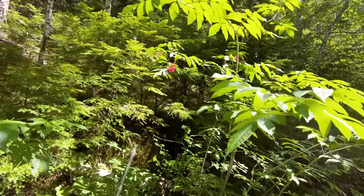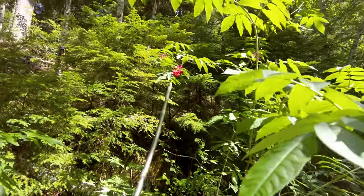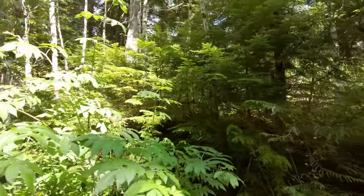So you see these red berries here? I believe these are red elderberry, but they really stink. And when I say they stink, they actually stink a lot. They smell like poop. They're really bad. Don't eat these.